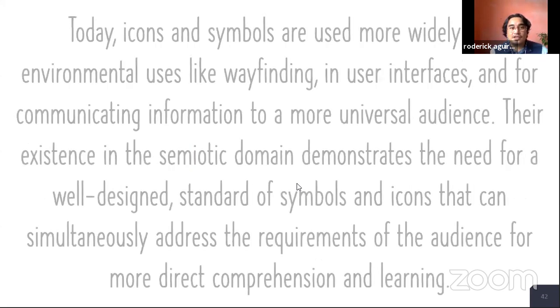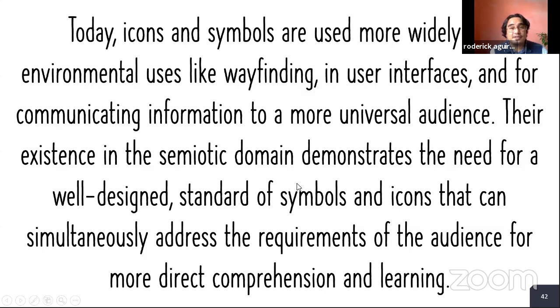And finally, today, icons and symbols are used more widely for environmental uses like wayfinding, like traffic symbols, in user interfaces, and for communicating information to a more universal audience. Their existence in the semiotic domain demonstrates the need for well-designed standard symbols and icons that can simultaneously address the requirements of the audience for immediate comprehension and learning.